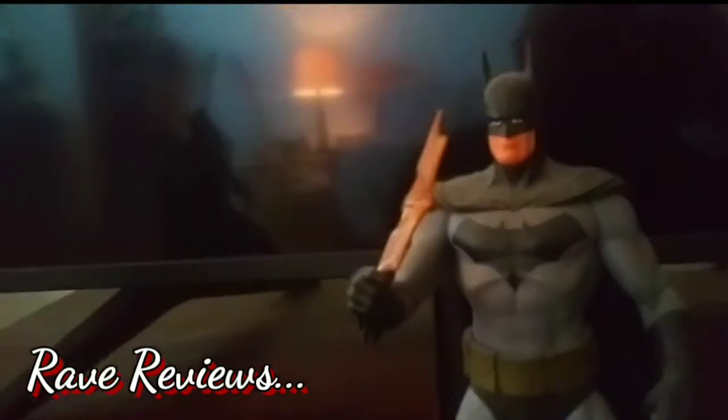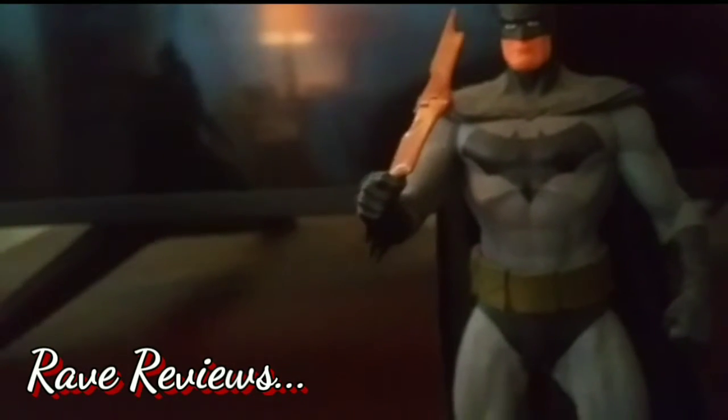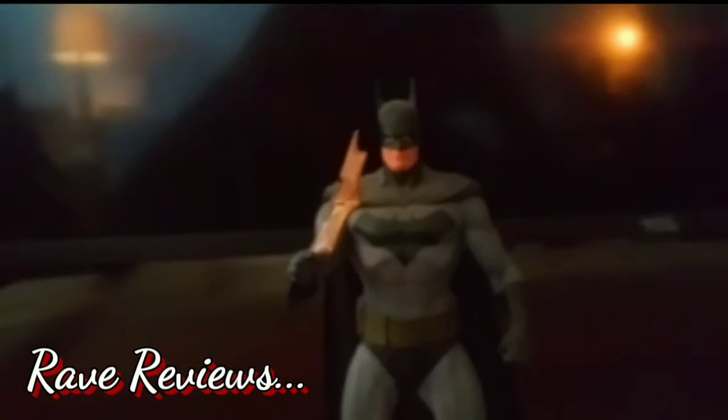Alex Ross doesn't use yellows, he uses like golds and brasses, so his belt is not as bright yellow as it usually is. And this is a Batarang from the Batman, the Dark Knight trilogy. I figured it would look better in his hands than in the other one. Focus, you idiot. There we go. Alex Ross, Batman.